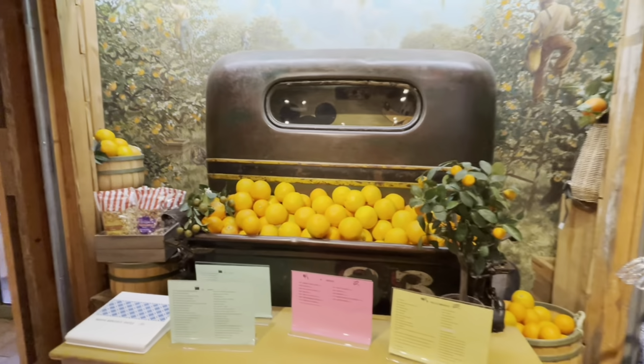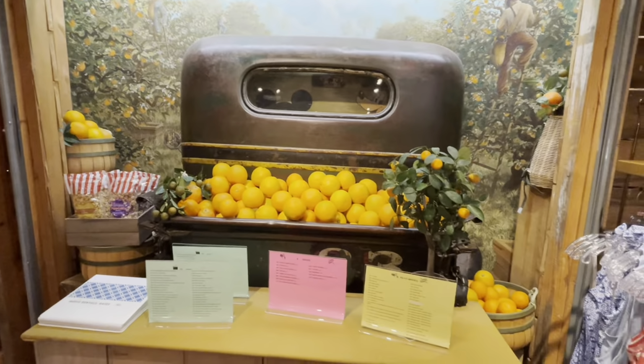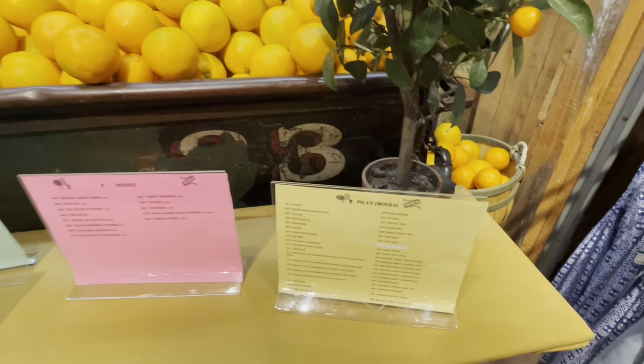Over here by the back of the Orange Grove truck is your movie rentals, because every room has a DVD Blu-ray player in it.